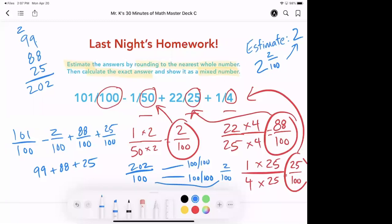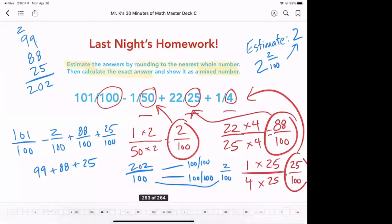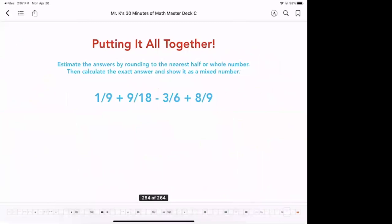Let us see. I see we have some folks writing in. Yep, no problem if we made a tiny error. That is no problem at all. All right, let us move on to a few more problems just like this.